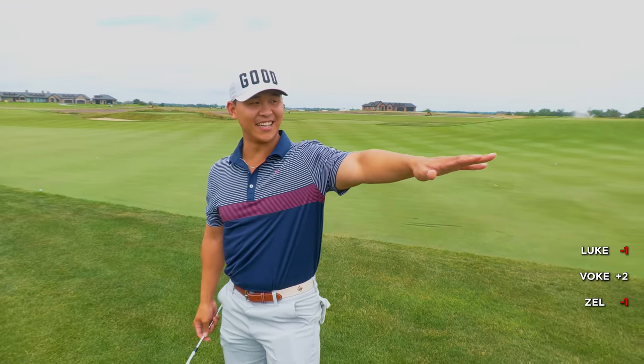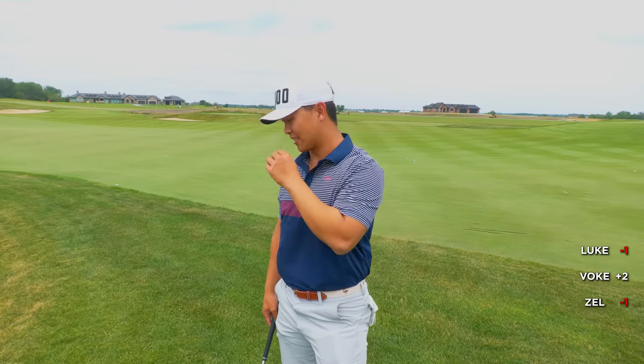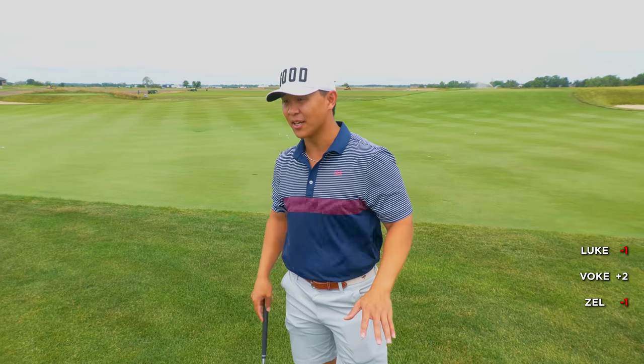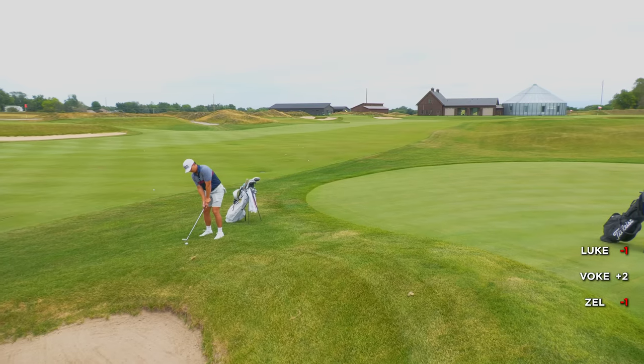Yeah. All right. I think I overreacted there on the tee box. I actually thought this ball was further, so I thought I was more screwed, but I'm actually okay. I mean, it's still a hard shot, but there's a chance of this getting up and down.